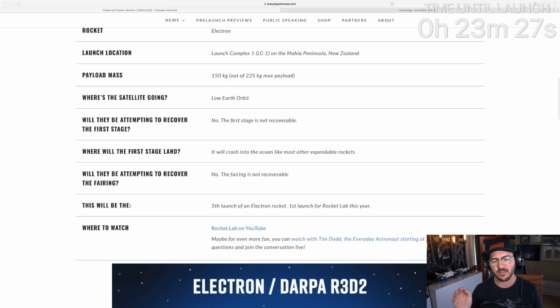The first stage of the Electron is not recoverable, and I don't have anything that says otherwise. Even though I know people that work at Rocket Lab, I've never heard anyone say that they're working on recoverability or anything. But I would not be surprised if this company soon, at some point, pursues it. I know Peter Beck has said in some interviews that he's excited about this year. They're going to work on some block upgrades and just kind of slowly make tweaks, and he's got some exciting things planned.